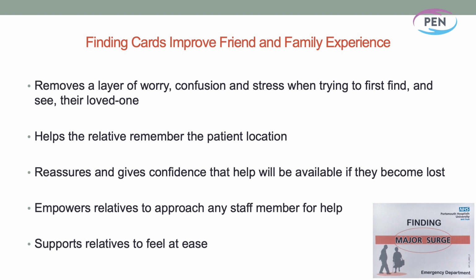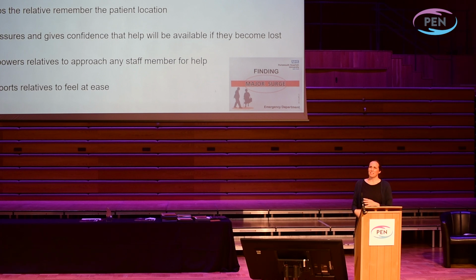So the aim of the card was to therefore allow them to be empowered to know they can just show their card to anyone who will happily help them with onward directions. And it's a bit of a ticket to say you can go to anybody, and they're really advised of that in reception.